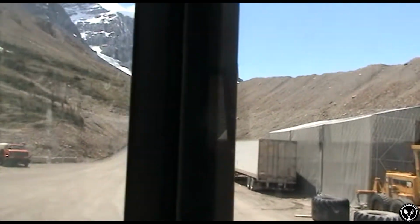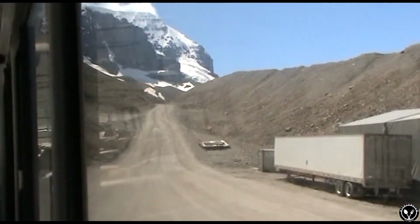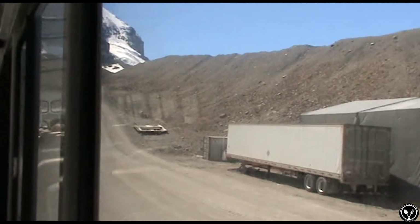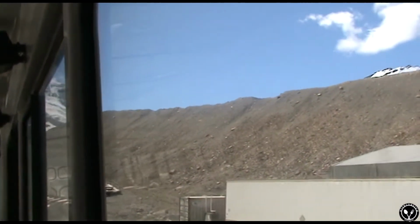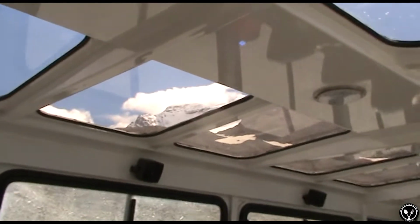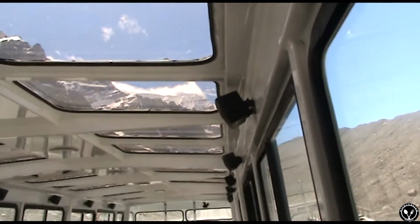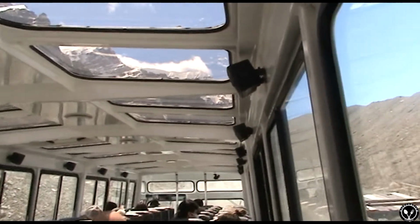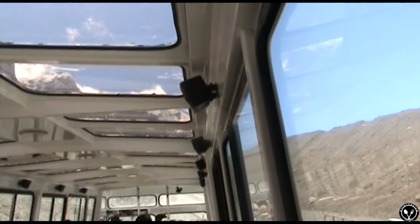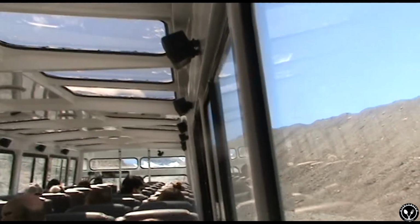So on the way, usually we start talking about, it's harder for the people on the right-hand side, but that ice you see up there, that would be the North Face Glacier. It's an example of a cirque glacier. It's been carved out in a circle, and it sits on top of Athabasca Mountain. Elevation-wise, it's 3,491 meters. It takes about 10 to 12 hours to climb up that one. So you have your breakfast and you go climb it, and you should be back by supper time, if everything goes right.